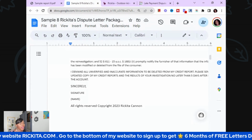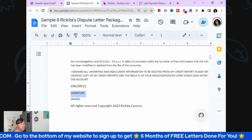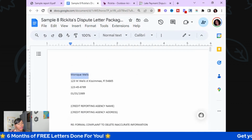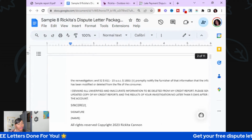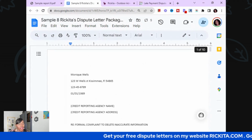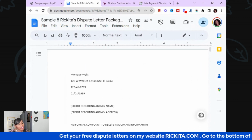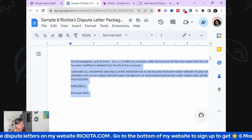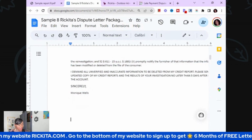And then also, you guys will see right here, you could put your signature. I don't suggest it. Put your name and then delete this section right here. So we're going to delete all of this. And let me just copy and paste this name just to make it easier. So I'm going to copy and paste that here. Okay, perfect. So we got this ready. So let's go ahead and copy this and then put our credit bureau names on there. And then we can start filling this stuff in.